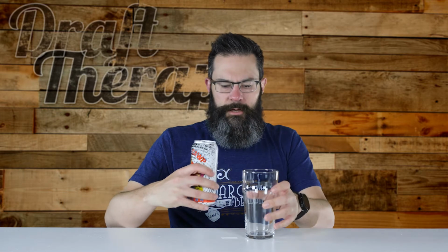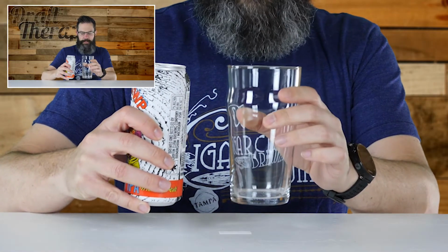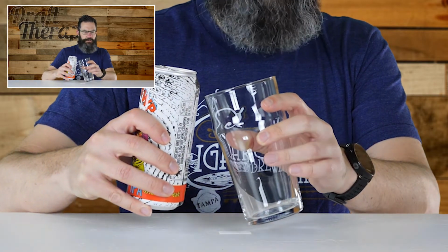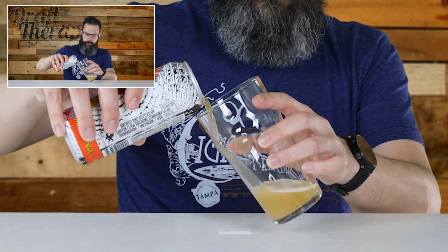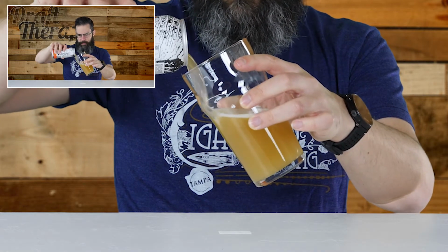I'm getting just a little bit of a dank smell out of it. Not a lot of fruit character or anything, which you would kind of expect from an East Coast / New England IPA. I think this one was kind of their first try at a New England IPA. I'm pretty sure they have Norm's New England IPA or something right now on tap. But pouring this, it's got a nice light color.